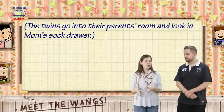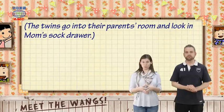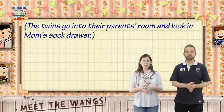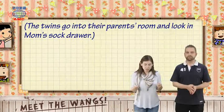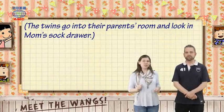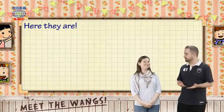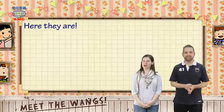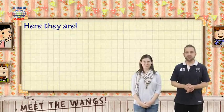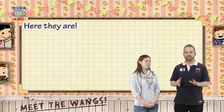Okay, we've got a new picture now. The twins are in their mom's room, or their mom and dad's bedroom. Yep. They're looking for their phones in the drawer. They've got it open. They're looking. And then Jimmy says, here they are. So they were in the sock drawer. She needs a new hiding place. Exactly. Okay. I wonder how many times she's hidden things in there. But anyway. Probably a lot.